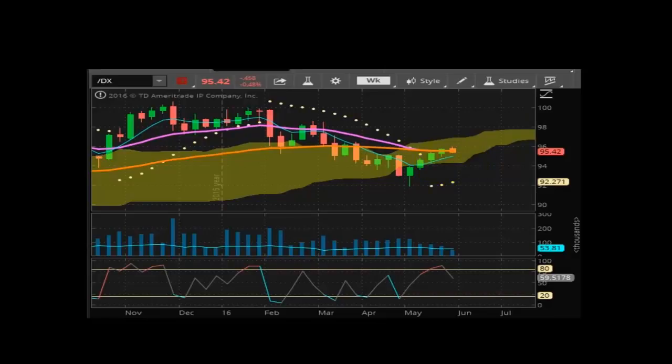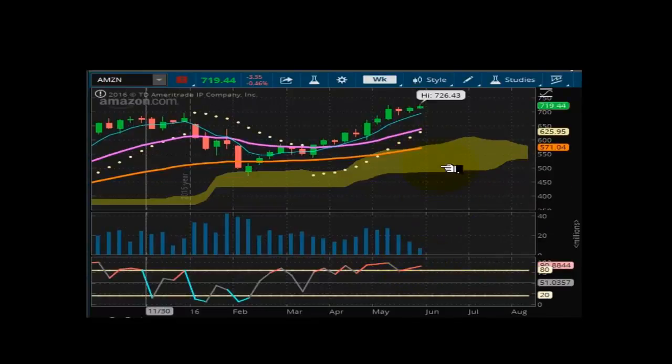Amazon, as you can see, it's trying to lock in even though it is overbought, and we just hit a new high of 726.43. Market is well supported at 625.95 and remains in a powerful uptrend, as you can see here. And I expect higher prices on this one.